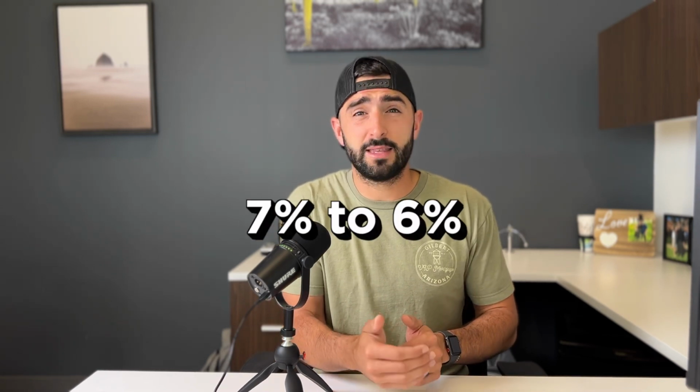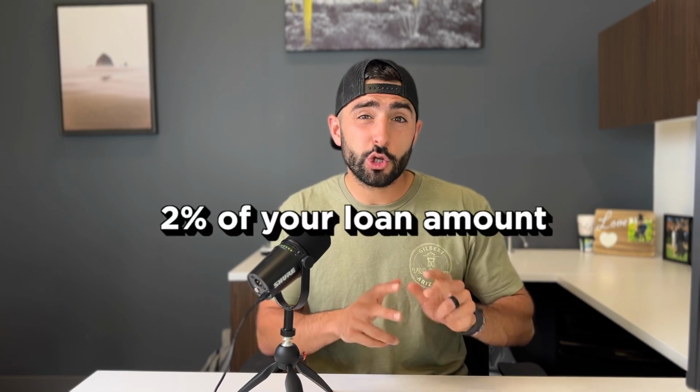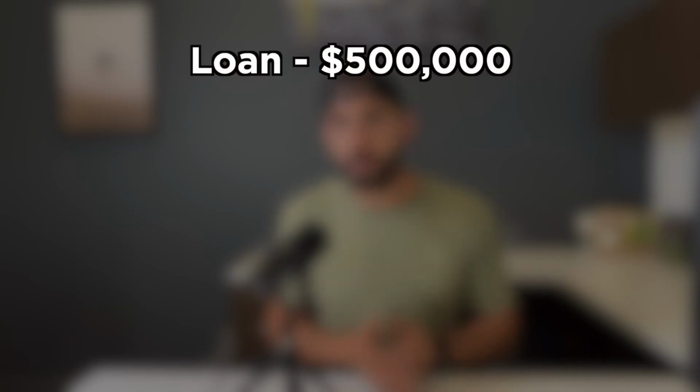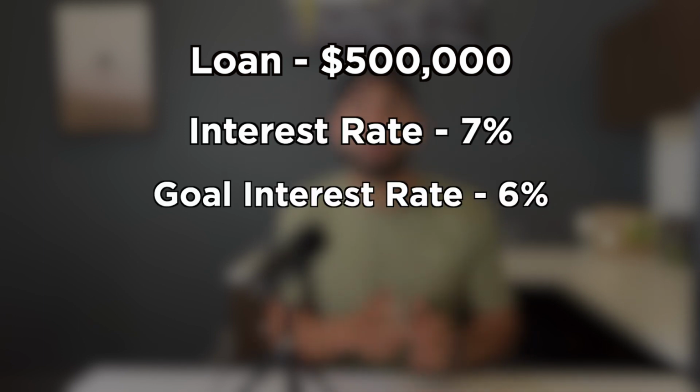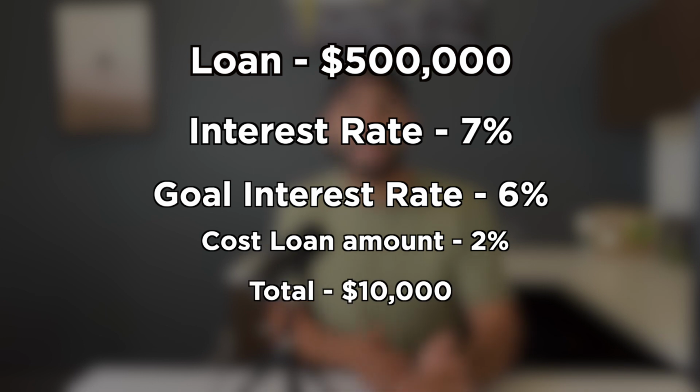So here's an example. Typically, if you want to bring your interest rate down 1%, so from like 7% to 6%, it typically takes 2% of your loan amount to bring that interest rate down 1%. So on a $500,000 loan, if your interest rate was 7% and you wanted to bring it to 6%, it would cost you 2% of that loan amount, so $10,000. In this example, $10,000 would save you about $300. So that money's going somewhere and it's helping to bring down that monthly payment.